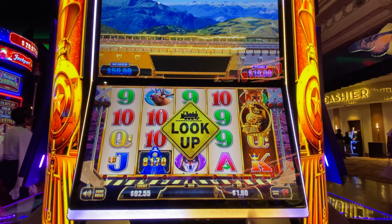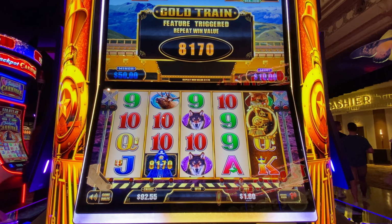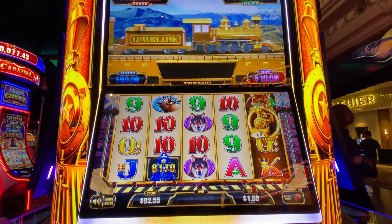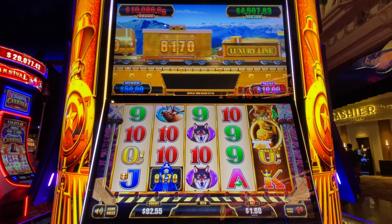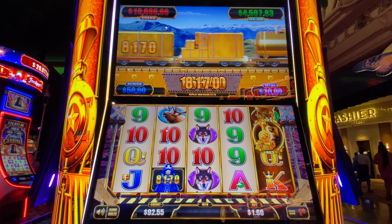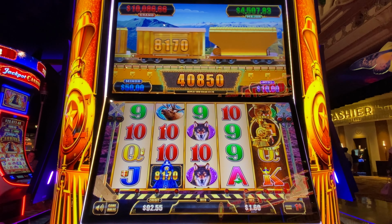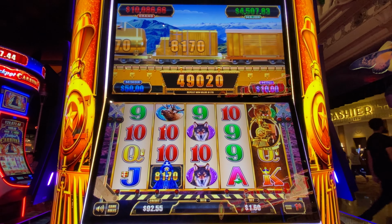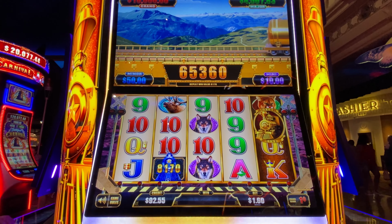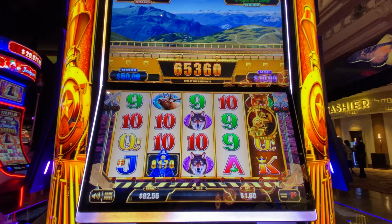Okay, I just got the Minor Train on Luxury Line, $81. 3 to 10 cards are gonna show. So let's see if we can win $800 on a $1.60 bet, or $240 at the minimum. Come on, $800. Let's count to 10. 1, 2, 3, 4. Oh my God. 5, 6, 7, 8. Oh my gosh, you won $653. That was so much better.